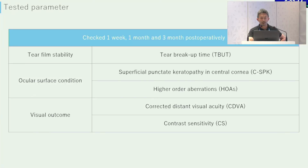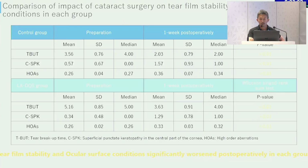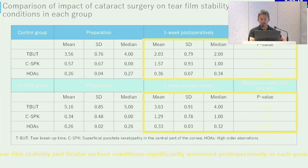These are the tested parameters: tear film quantity, tear film stability, ocular surface condition, and visual outcome were analyzed. Now, results. This is a comparison of the impact of cataract surgery on tear film stability and ocular surface condition in each group. As you can see, all parameters significantly worsened post-operatively in each group.